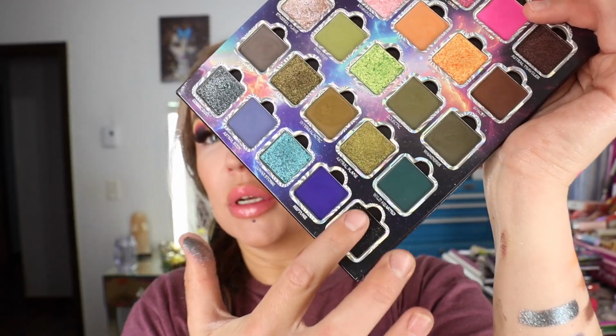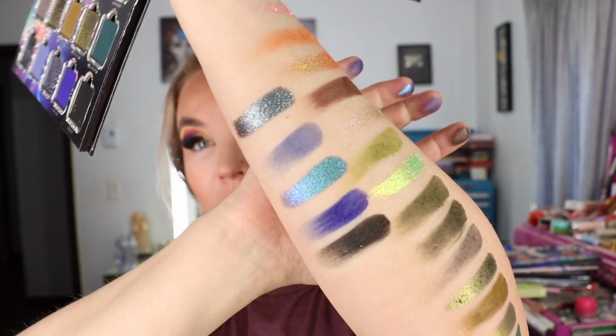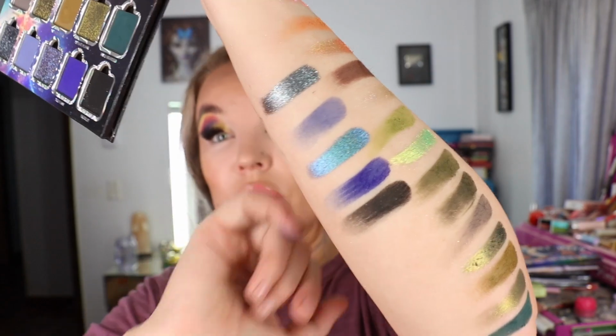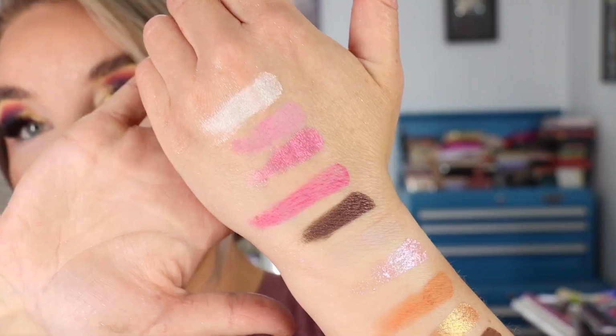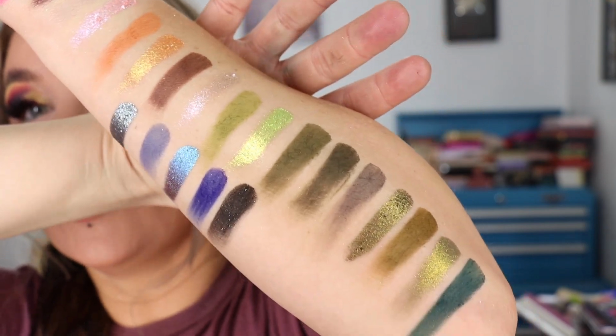And this last one's like a sparkly black with a matte base. And those sparkles actually adhere too. So here is an up close of Cosmic Dreamer.